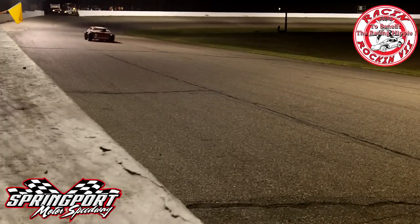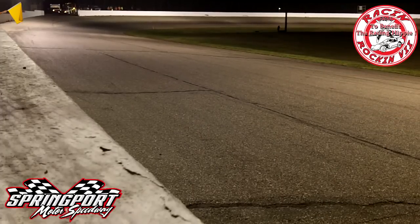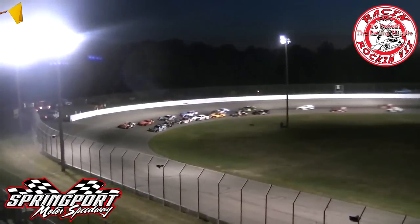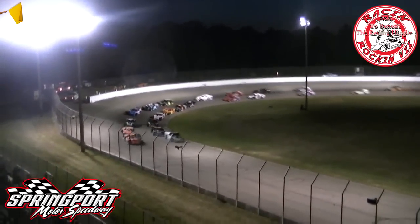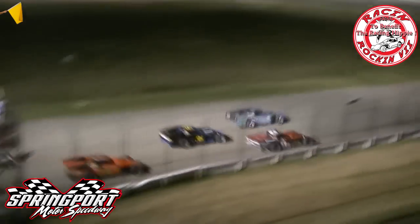Outside of row number 4, car number 72, one of the main cogs behind Racin and Rockin' in all the years it's been run. He was fast qualifier a week ago. He's fast again tonight. He starts outside of row number 4 in the Beacon Sales and Service Modified. He is simply known as the Governor. Here's Dan Logan.